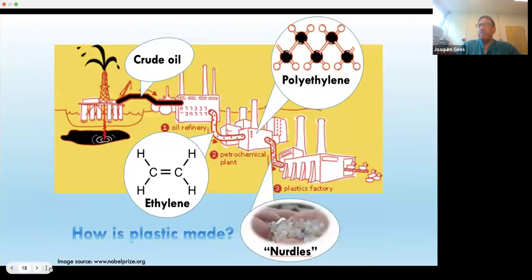This petroleum is the basis for all the plastics that we use. So the crude oil comes into refineries, and there are several actually around our area. In New Jersey, we have about 2 or 3 plants that take this crude oil and produce polyethylene. And this polyethylene and ethylene are then used to make plastic products.